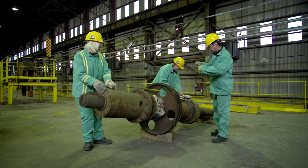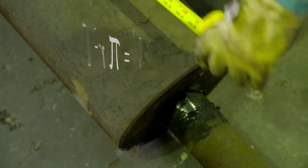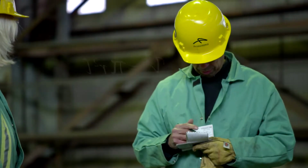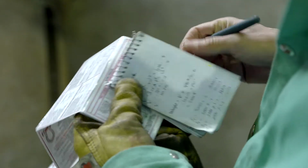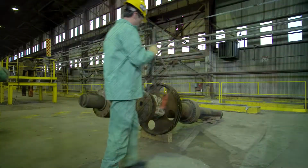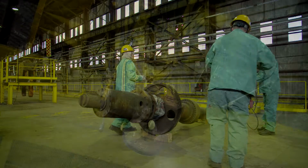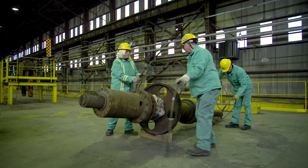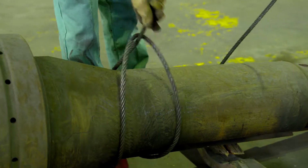Yolande knows that she must first find the volume of the cylinder. The equation for finding the volume is pi times radius squared times length. Once she has calculated the volume, she will multiply that number by the weight of a cubic foot of steel. That will be the rough estimate of how much the mandrel weighs, and then they can select the proper slings to move it. Because this item is not symmetrical, they've also had to calculate the center of gravity in order to know where to place the slings so the mandrel is level.